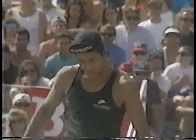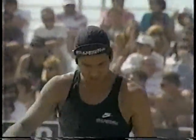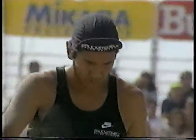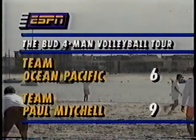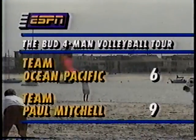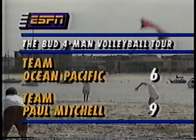And a very nice off-speed hit by Fortune. Didn't try to overpower the big block that was right in front of him. Went high off the hand. Deflected the ball so that Sado couldn't run it down. Here we'll get a look at that. Real nice block. A nice set by Greenbaum. Off the high hands and out of bounds. As we trade sides on the center court, Paul Mitchell and Ocean Pacific are 9-6.